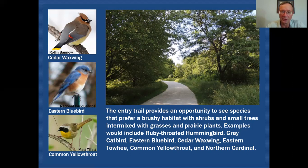And again, these are all birds that are pretty common, and you're probably familiar with most of them. So there shouldn't be any big surprises here, but I did put a few photos here just so you can get a feel for some of these species. Here's cedar waxwing, and here's eastern bluebird and common yellowthroat. If you're unfamiliar with some of these species or any of the others listed here, you can look those up in your field guide before you even get out into the field. That would be a good idea so that you can anticipate what you should be looking for in the field.